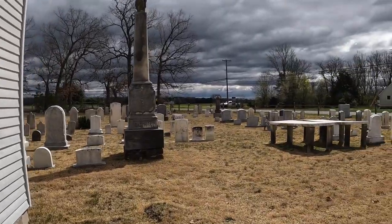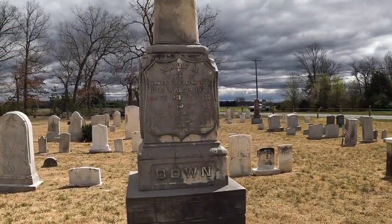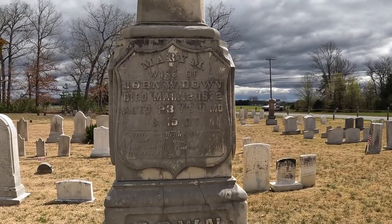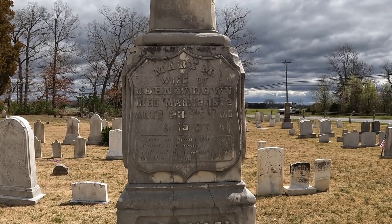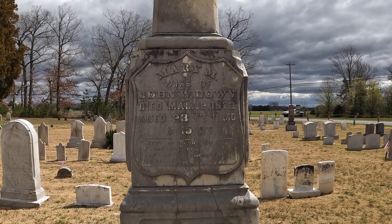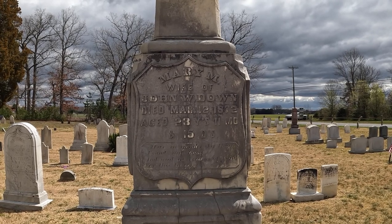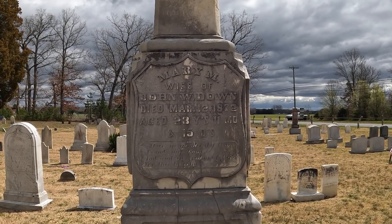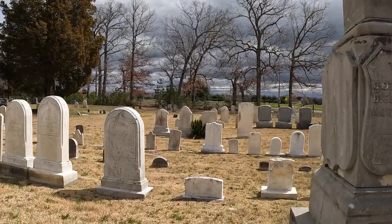See if you can see inside. It's going to be hard. But this is the area. Let's see what this over here. Oh, this person was young. Mary M., wife of John W. Down, died March 12, 1872. She was 23 years old and 15 days. Very young.